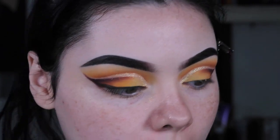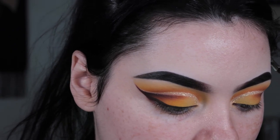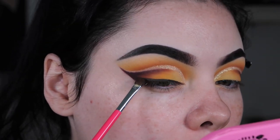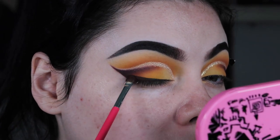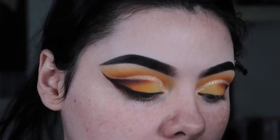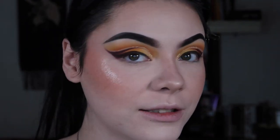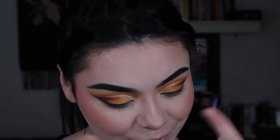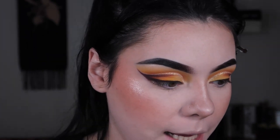Just like that. And I'm actually gonna set it with the shade 111 so that it'll match a little bit, because this brown is kind of like a purpley brown, and the Made by Mitchell liner is actually brown. Okay, so now that my face makeup is done, that highlighter, baby. What I'm gonna do now is go ahead and finish up my eyes.